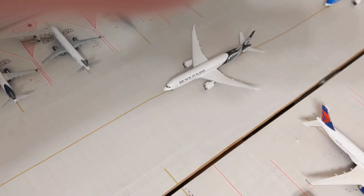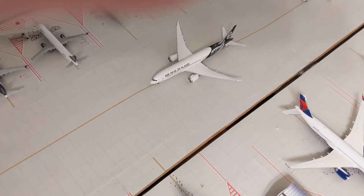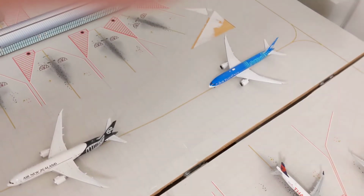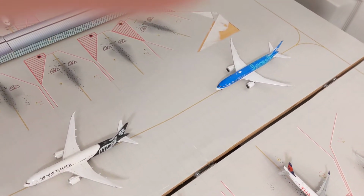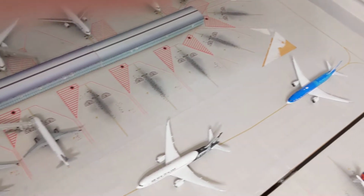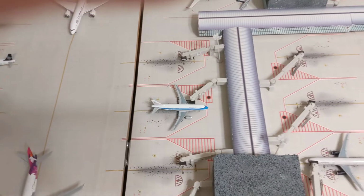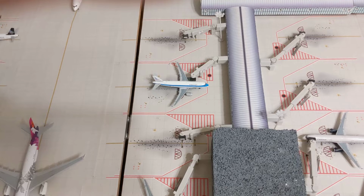Okay, then right here is the Air New Zealand 787-9 operating as Flight 5, is departing for Auckland. And then behind him is the Air Tahiti Nui 787-9 operating as Flight 8, just arrived in from Papeete. Okay, so that does it for that side of the airport. And it is now raining here. Amazing. Second day in a row.